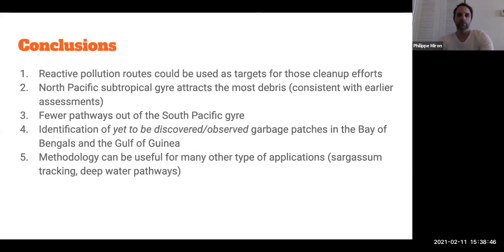In conclusion, we identified the reactive pollution routes, and those could be used as targets for future cleanup efforts instead of only focusing on the garbage patch itself. We also observed that the North Pacific subtropical gyre attracts the most debris, which is consistent with earlier assessments, but we found that there are fewer pathways out of the South Pacific gyre, which is a new result. We also identified yet-to-be-observed garbage patches in the Bay of Bengal and the Gulf of Guinea. This methodology can be useful for many other types of applications.